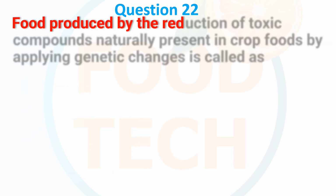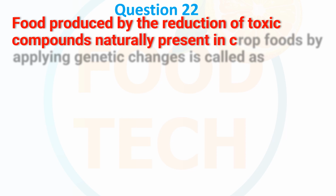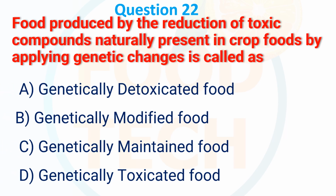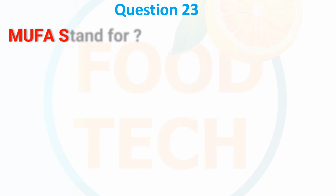Food produced by reduction of toxic compounds naturally present in crops by applying genetic changes is called as A. Genetically detoxicated food, B. Genetic modified food, C. Genetic maintenance food, D. Genetic toxicated food. The answer is A. Genetically detoxicated food.